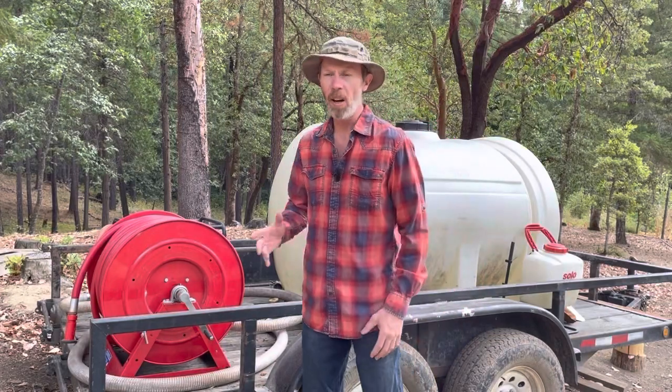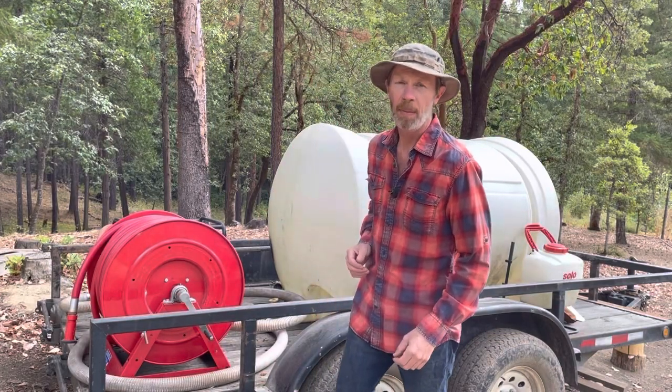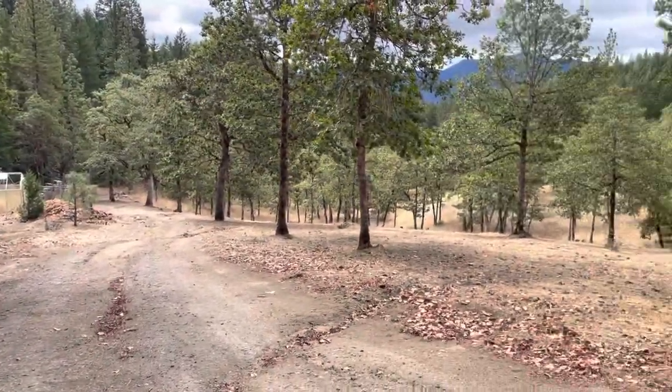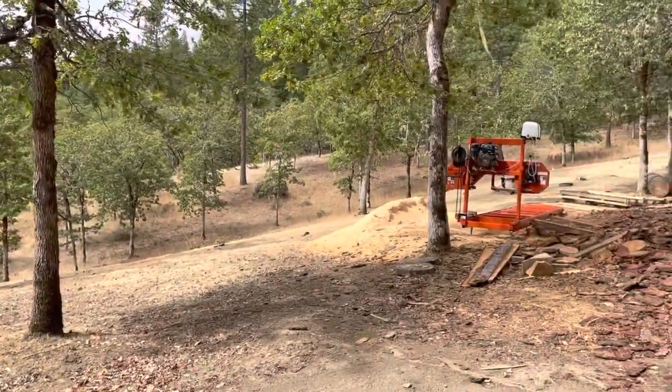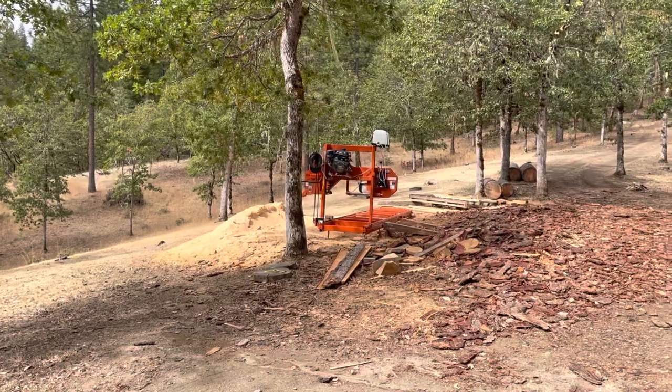Hey everybody, we are at my fire suppression trailer. Some of you may have noticed I haven't been doing any sawmill videos in a while. I haven't been doing any milling at all. My mill has just been sitting there for the last couple months, unused. One of the reasons is the risk of wildfire.